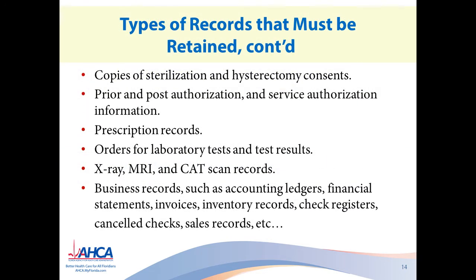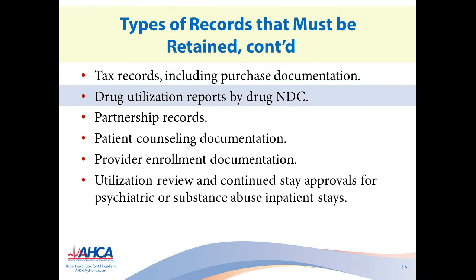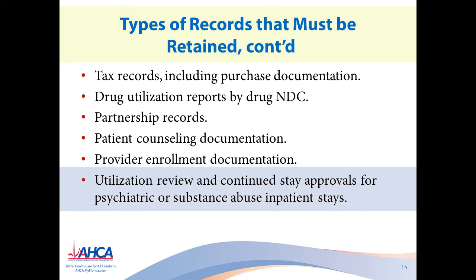Also included in the types of records to be retained are copies of sterilization and hysterectomy consents, prior and post-authorization and service authorization information, prescription records, orders for laboratory tests and test results, X-ray, MRI, and CAT scan records, and business records, such as accounting ledgers, financial statements, invoices, inventory records, check registers, canceled checks, sales records, etc. Tax records, including purchase documentation, drug utilization reports by drug NDC, partnership records, patient counseling documentation, provider enrollment documentation, utilization review, and continued stay approvals for psychiatric or substance abuse inpatient stays.